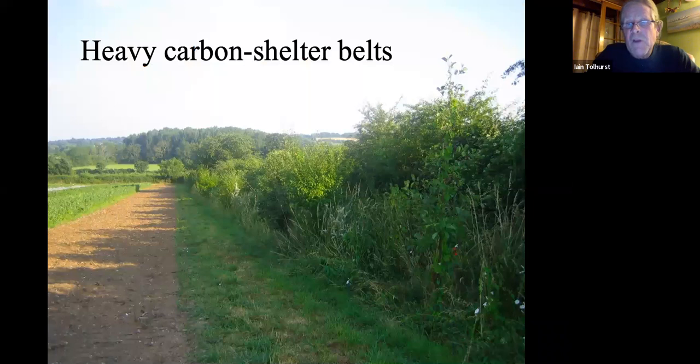And then the shelter belts. This was one we planted 20 years ago. In fact, this is a very old picture. This was done just a few years after planting. We planted over 250 meters of shelter belt with a range of different trees. Some of them are fruit trees, but mostly indigenous trees. They're now very productive. We're also using those as a source of fertility. So as well as getting shelter from the wind, a fantastic range of insects, wonderful bird life, we're also getting carbon, and this carbon is helping to grow our crops. And I'll show you in a little while how that works.